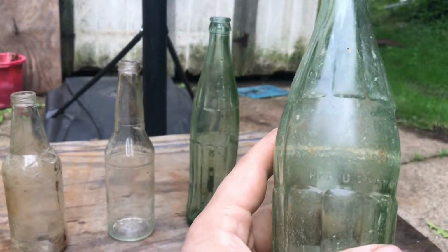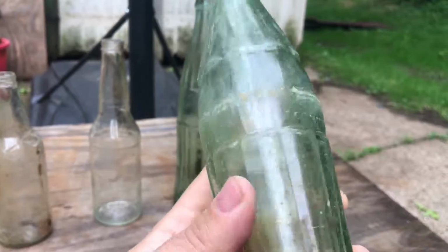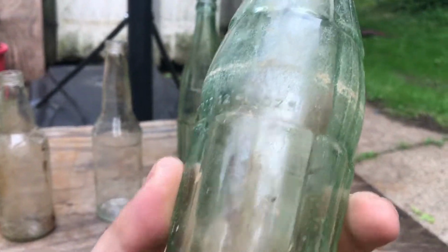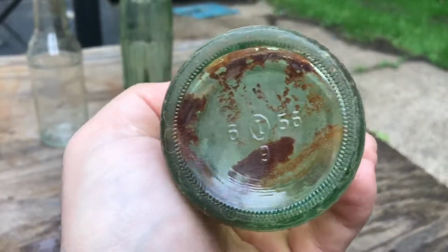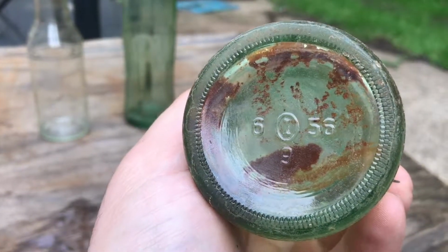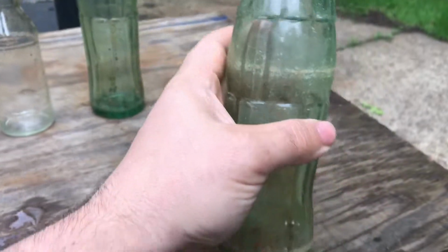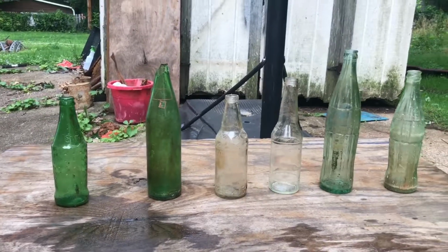Here's another one. It says regular U.S. Patent Office. Contents 12 fluid ounces. See if this has anything on the bottom. It does. It says 6I56 9, and that is that batch of bottles right there.